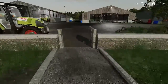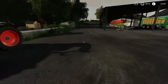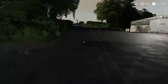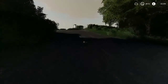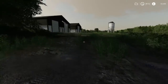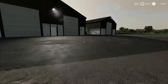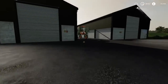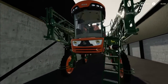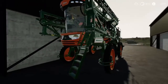Yeah, I was right. He wants us to spread some fertilizer, and apparently he's got a big sprayer just up here, so we'll go and jump in it. It's a Stara sprayer and it's just round these sheds apparently. Oh, that's it there. Okay, that's huge. Predator.